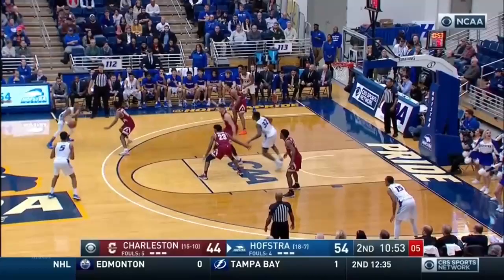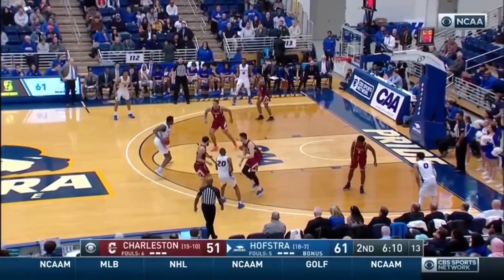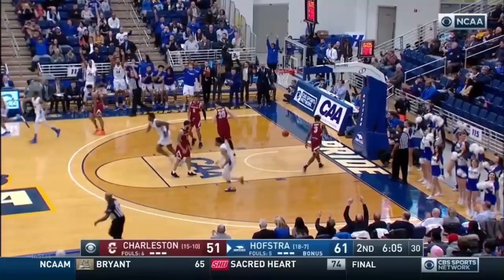Going back behind, it's Pemberton. Nice move into the lane. And an offensive rebound, the putback. Then I'll give it to the Hofstra band and have them study it a little bit. Wow. Long range, right, for Pemberton. And a quick. Now that was a bucket list.